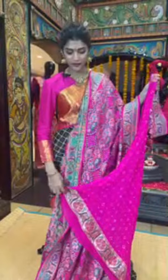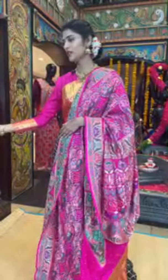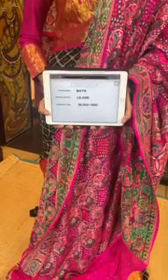To buy this sari, take a screenshot along with the item code. That is BH79, weaver's price is 19,600 rupees, and you need to send a screenshot to 89001002.